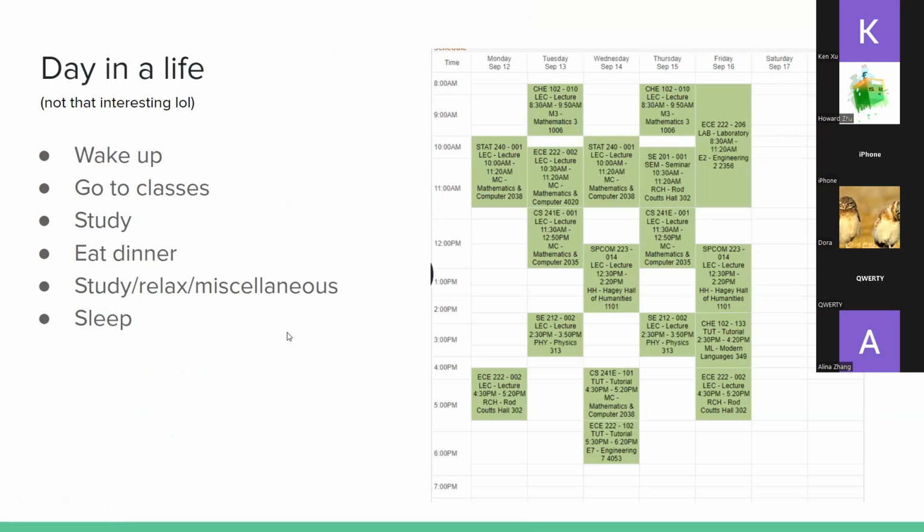So next, I'll talk about a day in the life of a software engineering student. I know it's pretty cheesy again, but honestly, it's not that interesting. I just wake up, I go to my classes. As you can see on the right, this is what my schedule looks like. So I have classes on and off, usually from like 8:30 a.m. to like 5 p.m.